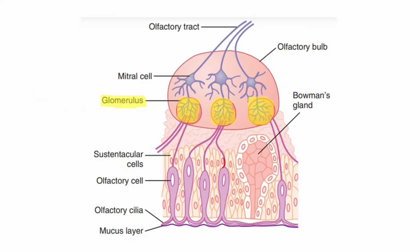Now the signal will go up through the axons of the olfactory cells, through the holes of the cribriform plate, up to the olfactory bulb, where they synapse with the second order neurons that are called the mitral cells in clusters called glomeruli. You can see here that different combinations of olfactory cells will synapse on different mitral cells, and that will give us the perception of different odorants.